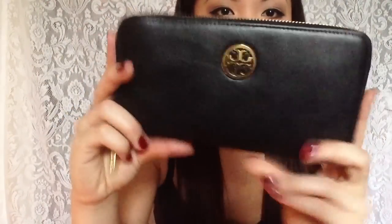And yeah, that's my new baby. This is the wallet. I did order off of Tory Burch's website, toryburch.com. I ordered a purse from them. So hopefully that comes in sooner rather than later.